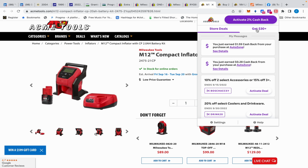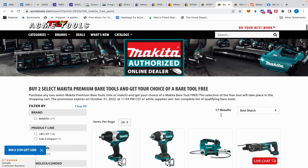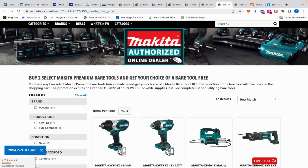For Acme Tools, you get $30 when you spend $30. So on this deal, this would actually turn out to be $69 plus the 2% cashback off of the $99. So getting $2, plus you get $32 off right there. So not a bad deal there. And it'll really shine with the Makita, the 2%, and the $30 would also help you quite a bit if you were new to Rakuten.